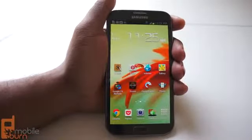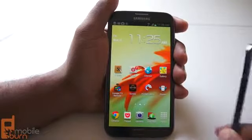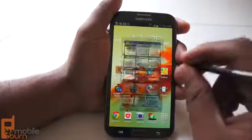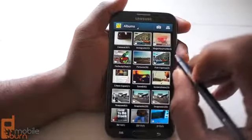Of course, when you talk about software, one of the best software features of the Samsung Galaxy Note 2 is its support for this little guy, the S Pen. It's basically a little digital stylus that allows you to draw or make handwritten notes. But aside from that, you can do other things.